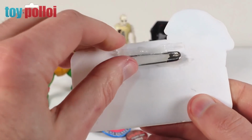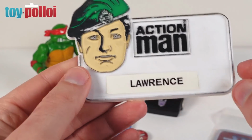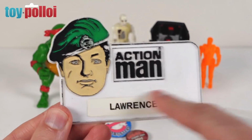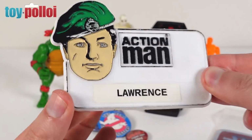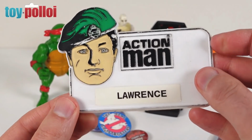It's got a bit of damage to it, so I may actually end up doing a little bit of restoration work on it. Obviously I'm going to have to change the name. I can't walk around being called Lawrence, so I might make a version of this that says Toy-Polloi on it. But it's absolutely fantastic. I really can't thank Lawrence enough for giving me this. It's going to look amazing.